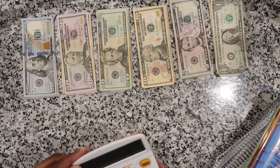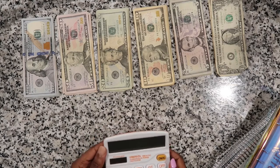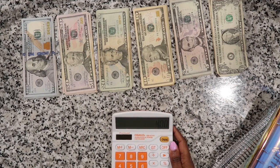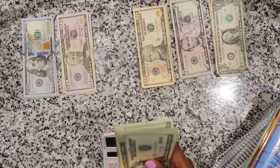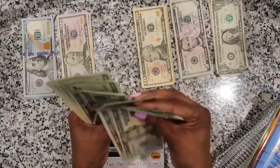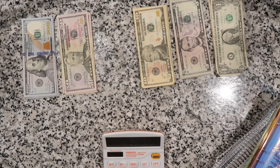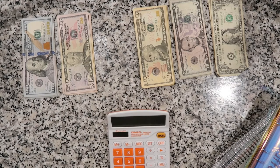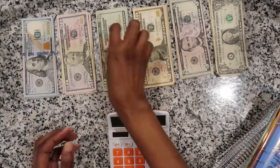Okay, so now this says $925, but I know that's not right because I should have 400 plus 150 plus 20, 40, 60, 80, 20, 40, 60, 80, 240, plus 80 plus 15 plus 3. Okay, there we go. 888. So I don't know what I was counting, but now I have it right.